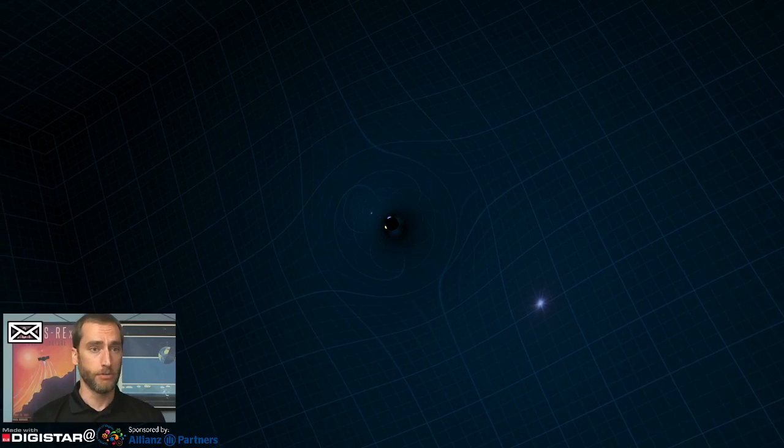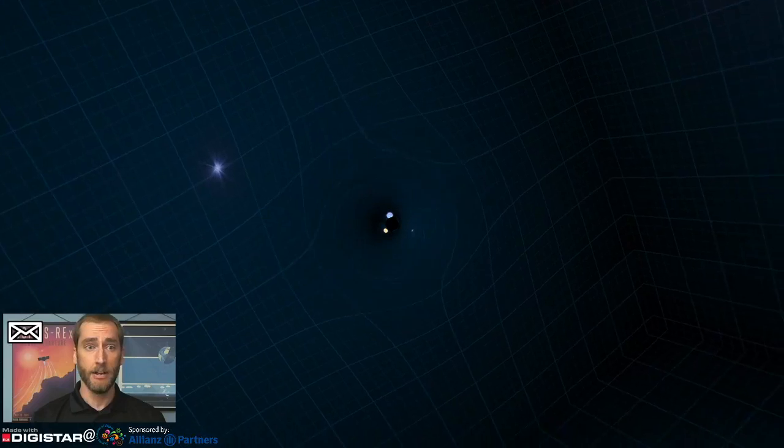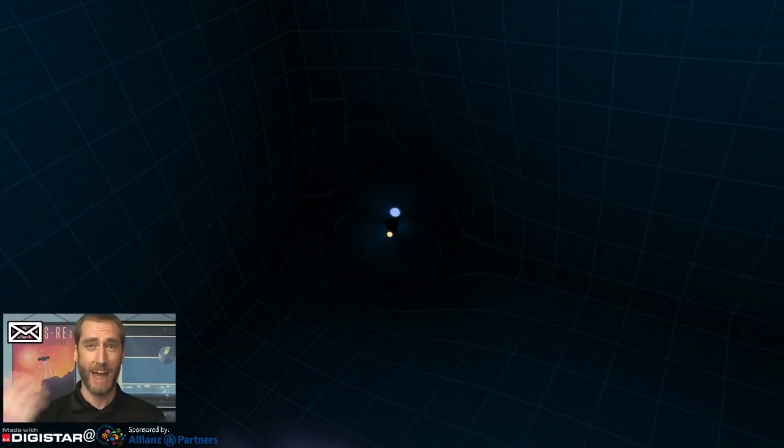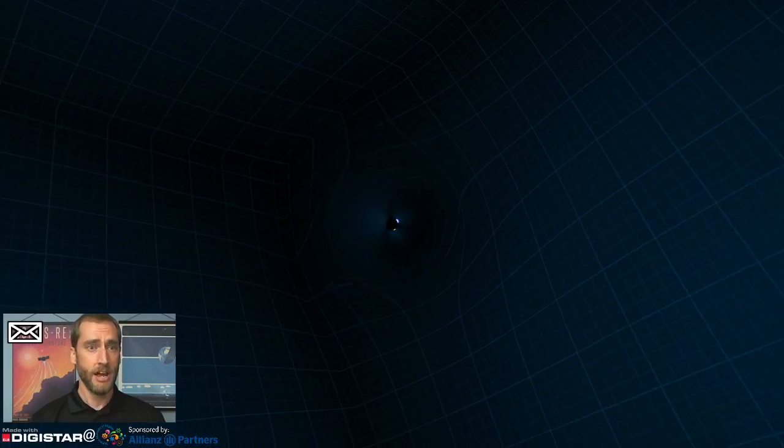You won't see the black hole for yourself, but I can show you the effects of what it might look like if you did fly right next to it. You see the gravitational lensing from this small concentration of mass.